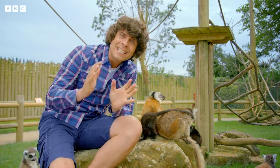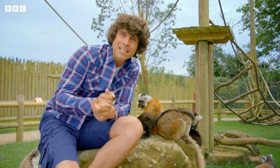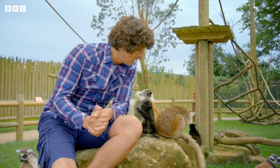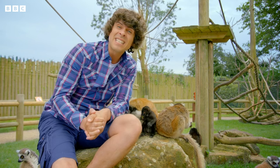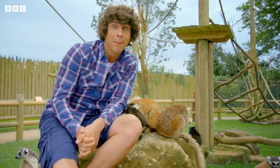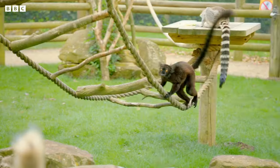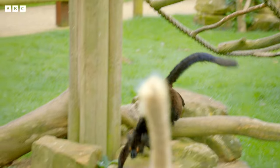And lemurs are fantastic at jumping. And they need to be because they jump from tree to tree in the forests where they live. The best lemur jumpers can jump 10 metres, which is almost as long as a bus. Incredible. There are so many brilliant animal jumpers.